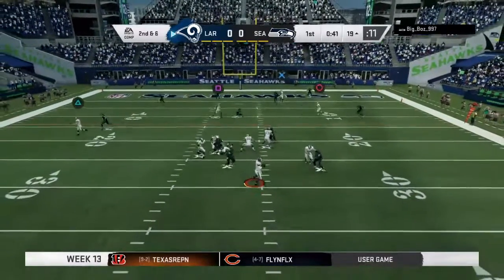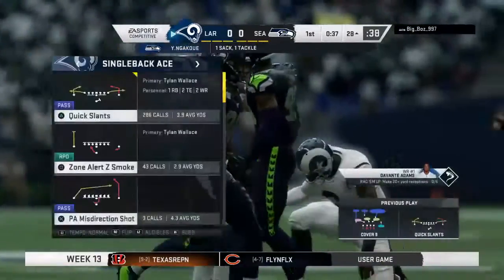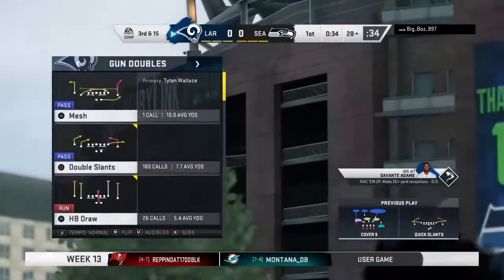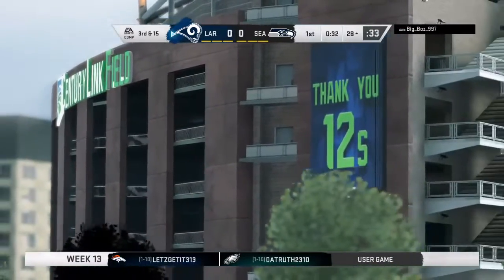He'll drop to throw. Nowhere to turn this time, and he goes down. Sacked back at the 29. Yannick Ngakoue in there to get him, and that is sack number 6 now for him on the year.